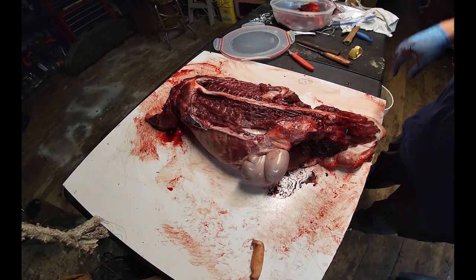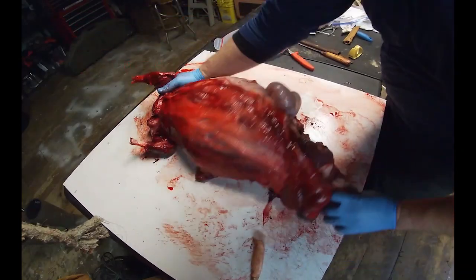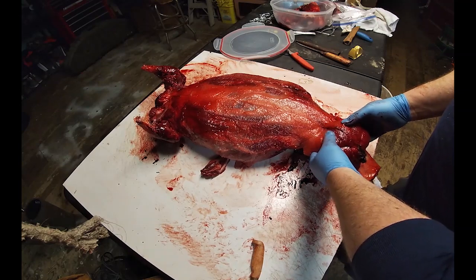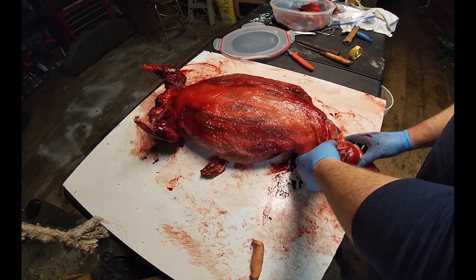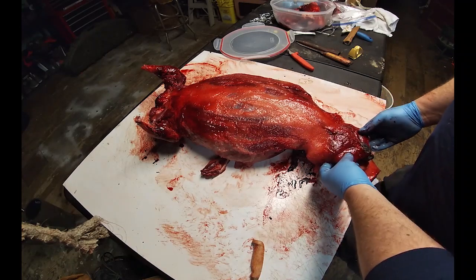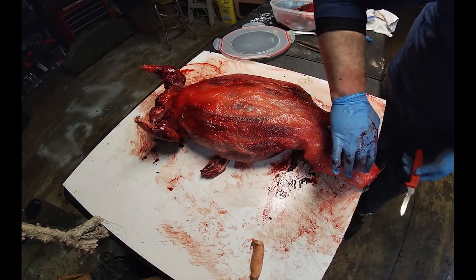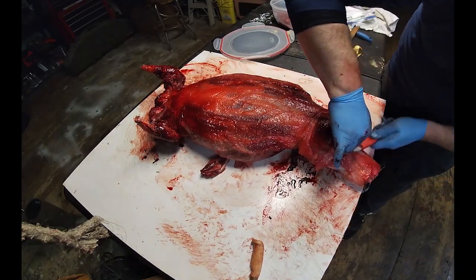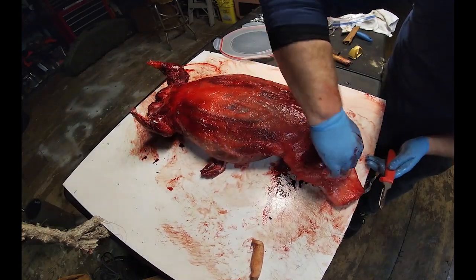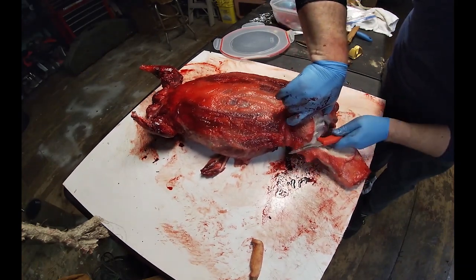Okay, now for the tail section. Okay. Flip him over. All right. Now, the tail section, what we're going to do is, here's the casters and oil glands. So I'm gonna take my knife, and if we nick these, it's over. We're not gonna save the back tail portion. I'm just gonna lift up. I don't even know if you guys can see what I'm doing here. Like that.